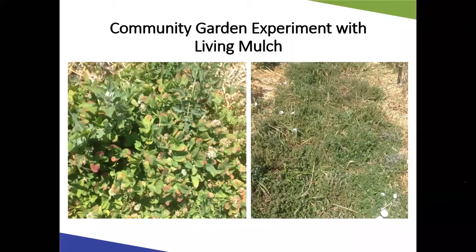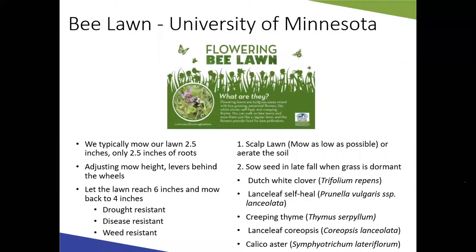Something that I experimented with. I'd love to experiment more with these kind of lawn alternatives because we know that, if you watched May Berenbaum with her insect apocalypse, we need more flowering plants. We need alternatives to lawns. An interesting idea: there's this other program from University of Minnesota called the Bee Lawn. Really quite an interesting program. They're talking about how we mow our lawn, what we could do to improve our lawn for bees.